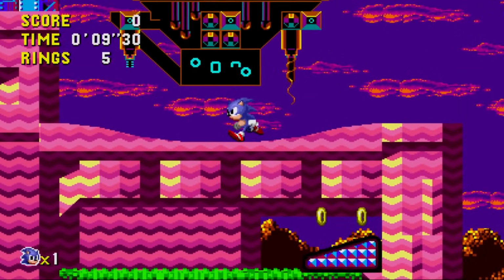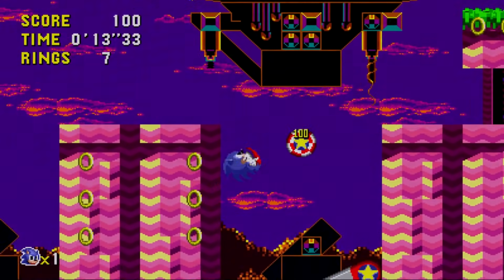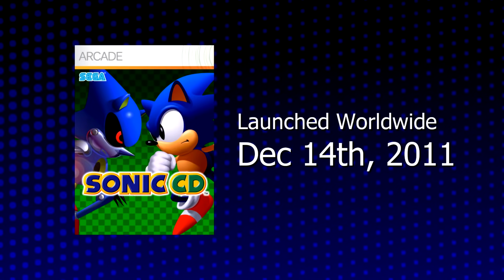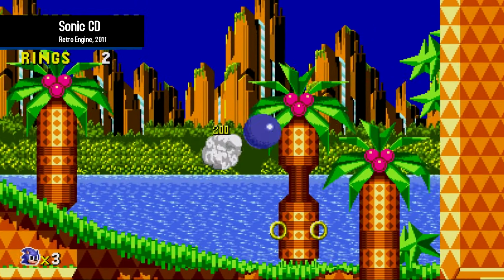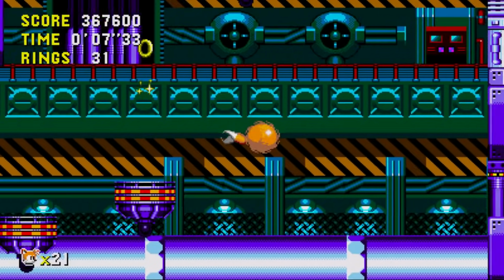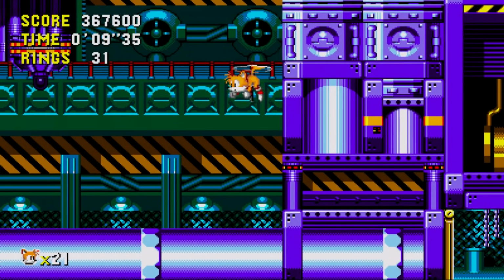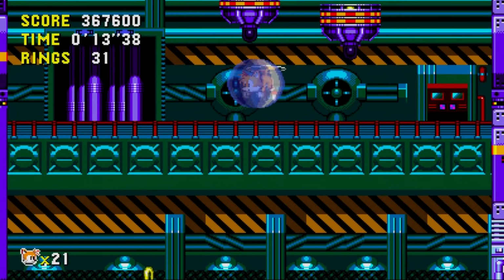The first major application for this Retro Engine was their version of Sonic CD, released 2 years earlier in 2011. This Retro Engine version of Sonic CD immediately became the definitive version of the game thanks to widescreen visuals, improved controls, and a handful of bonus features not present in the original Sega CD release.